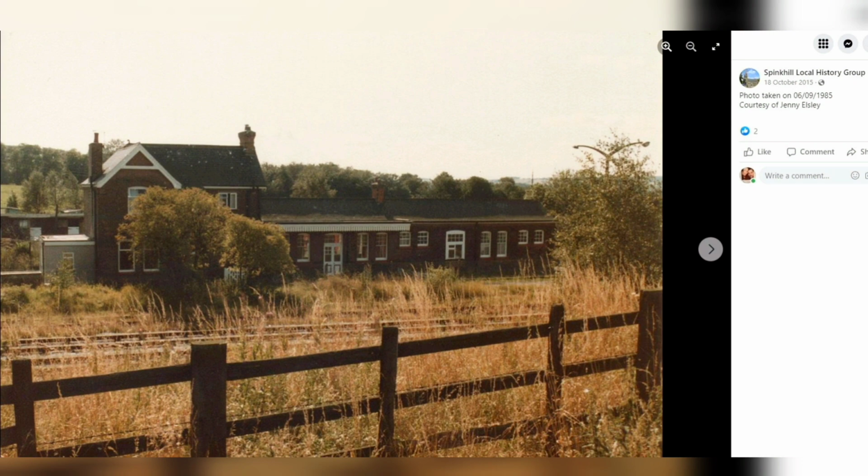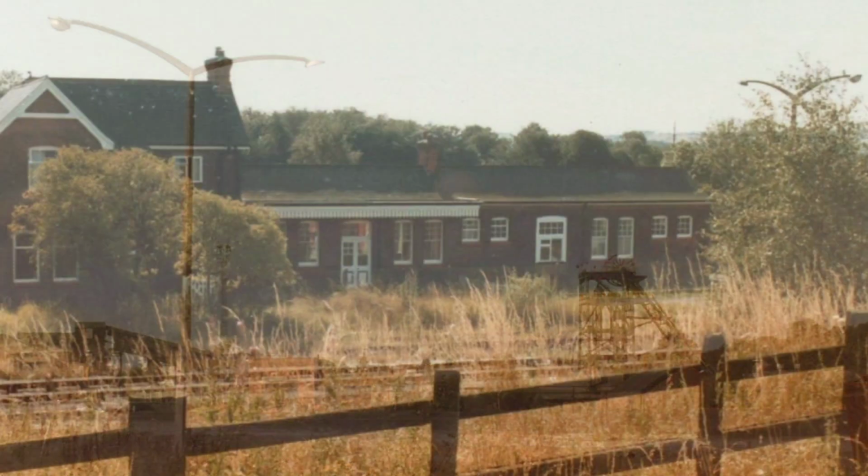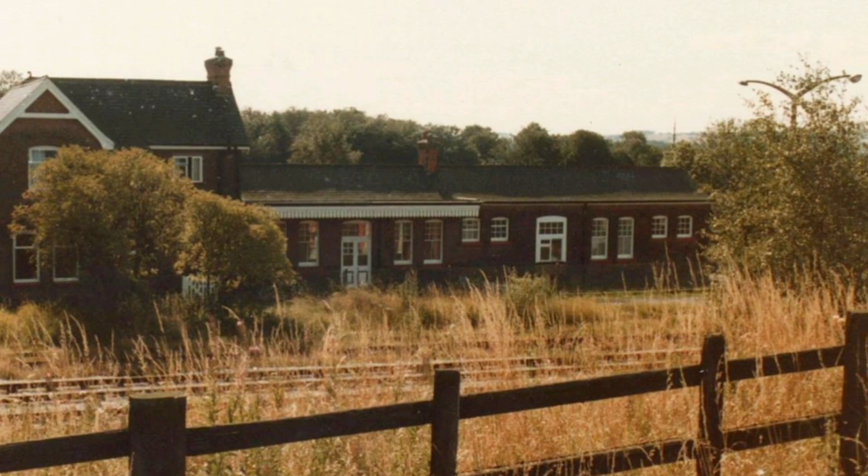So I'd just like to show you a few photographs that I saw on the Spinkhill Local History Group Facebook page. So here we can see our lamppost that we're seeing today, with the colliery in the background there. So as you can see, it's a vastly different setting from what we find today.